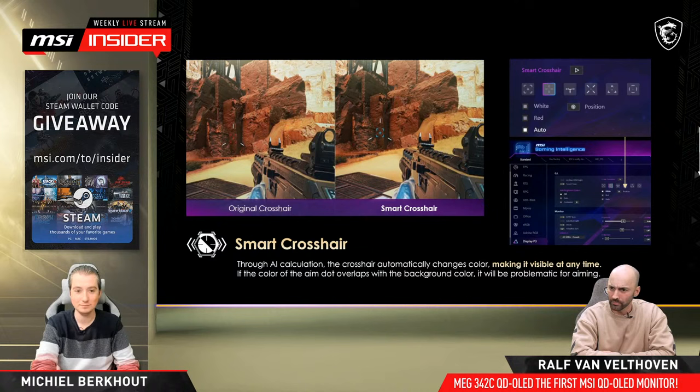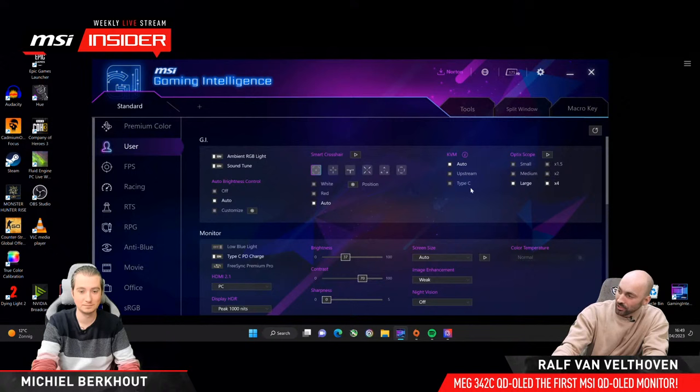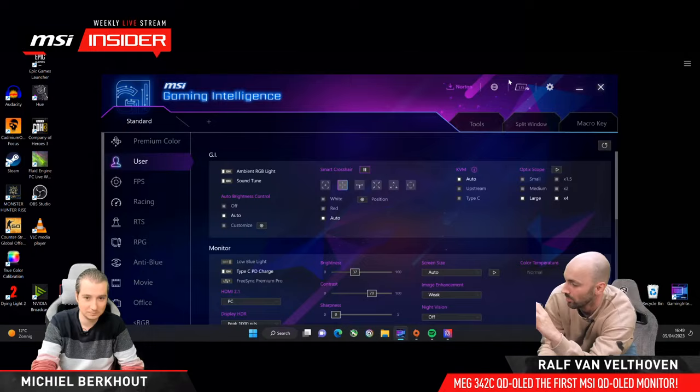So gaming intelligence, we have a crosshair feature on that as well. You might have already seen it before, but I'll showcase it. We need to film it by hand because, or actually show the capture first. Yeah, so right now I'm turning on the crosshair and I can see the crosshair, but you can't. So if we switch to the camera, you should be able to see it.